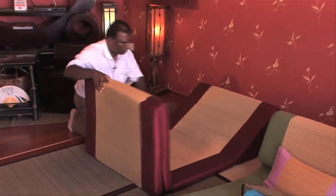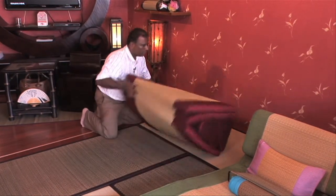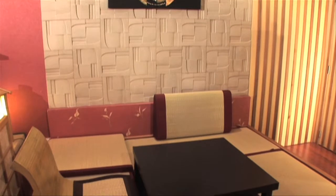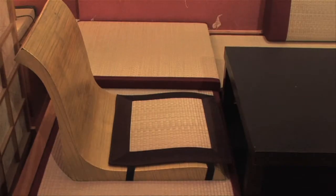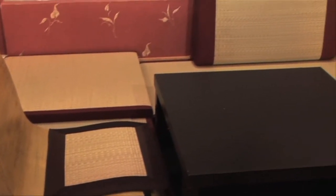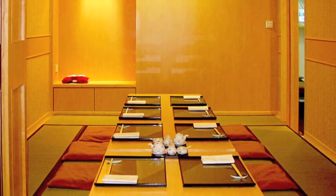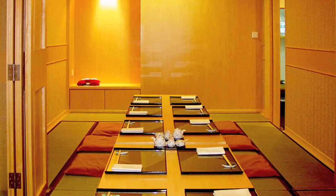Our handmade tatami mat collections are made using 100% hand-picked Japanese igusa rushes that are sorted by their grades. Every piece is hand-woven using a 2,000-year-old traditional method, complemented with specially sourced raw materials and fabrics, creating premium, contemporary tatami floorings and furnishings for today's modern homes.